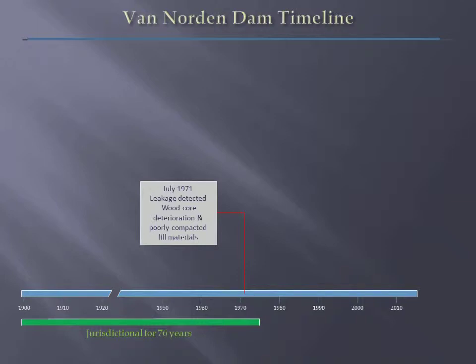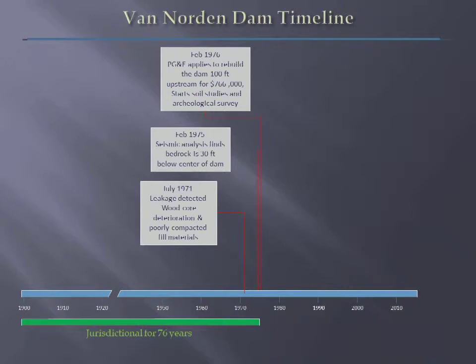In 1975, a seismic analysis of the dam found that, contrary to popular belief, the center of the dam was built on 30 feet of silt and was not on bedrock. DSOD issued a warning to PG&E that the dam was seismically unsafe. In February of 1976, PG&E applied to rebuild the dam for $766,000 and start soil studies.